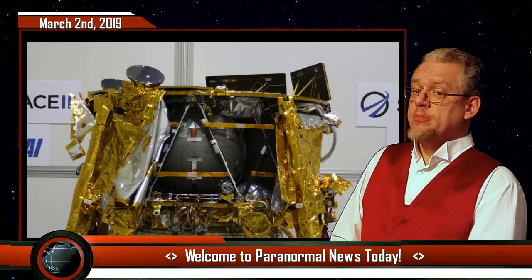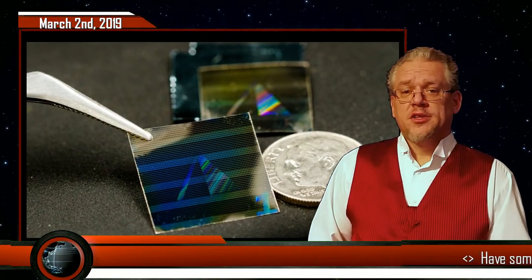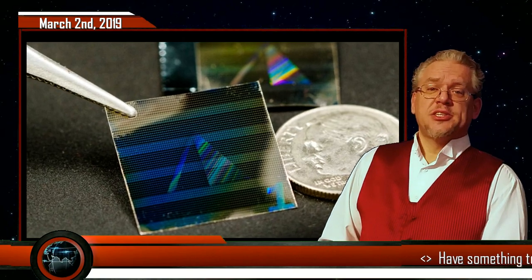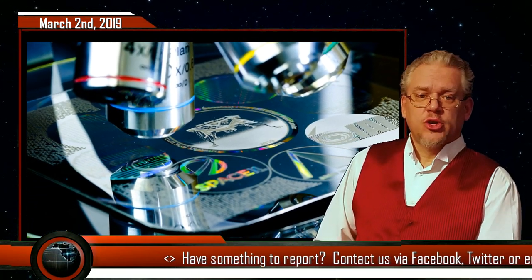Launched last week on the Israeli Bereshit lander, the Lunar Library will hitch a ride to its eventual destination on the moon, arriving sometime in April. The library is actually composed of 25 nickel discs that are a mere 40 microns thick. Designed to be accessible to a range of technologies, the discs contain both large text easily viewed with a simple magnifying glass and other more detailed information that can only be accessed using high-power scanning electron microscopes.